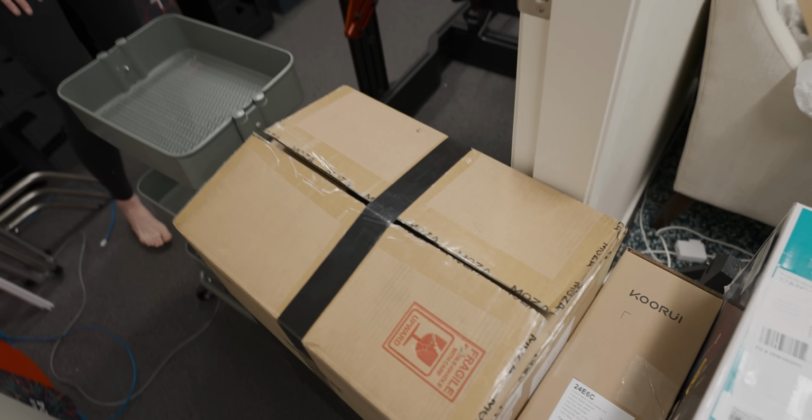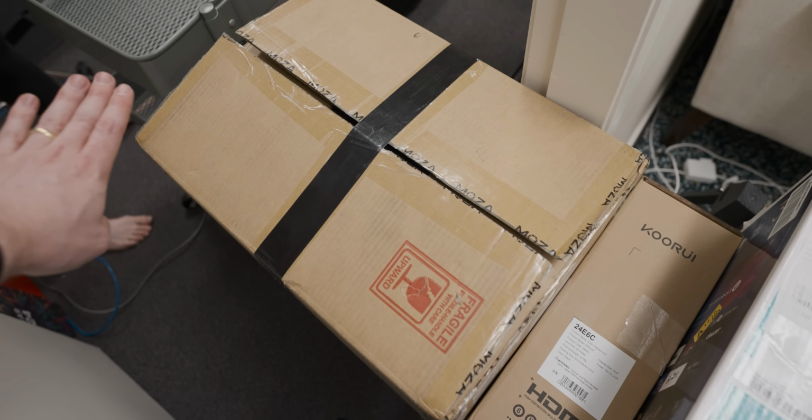It was meant to be used. We just didn't get around to it. Oh, Anna, we need to not show your feet. That's gonna make the internet. Yeah, hide your feet, Anna.